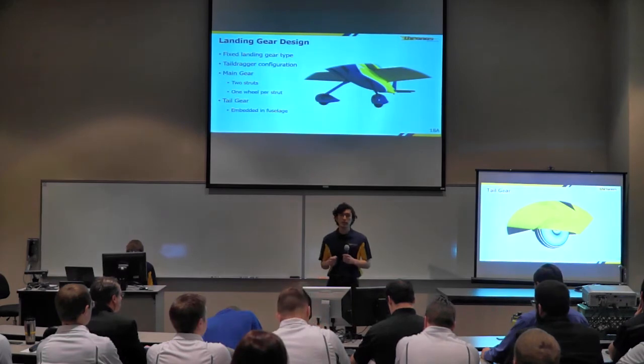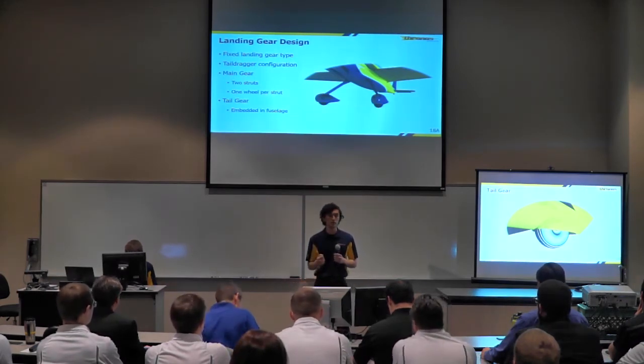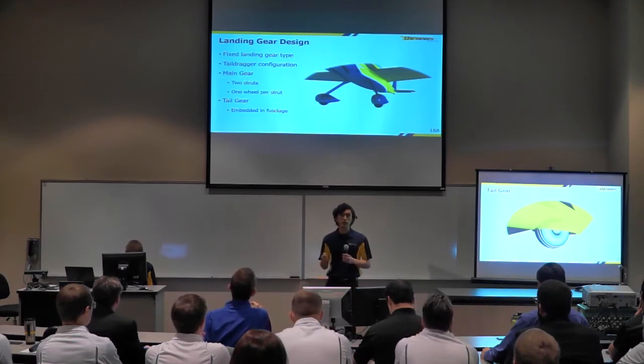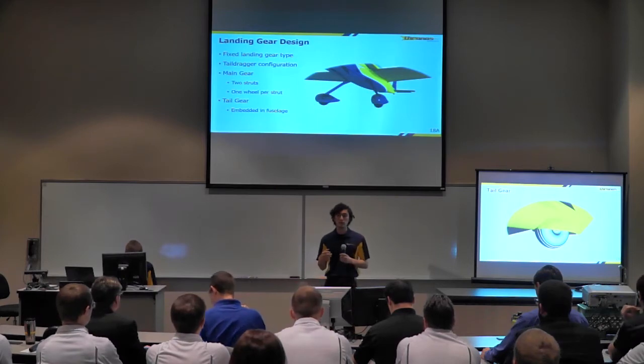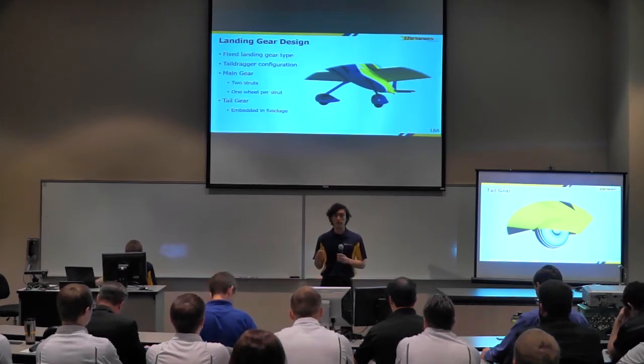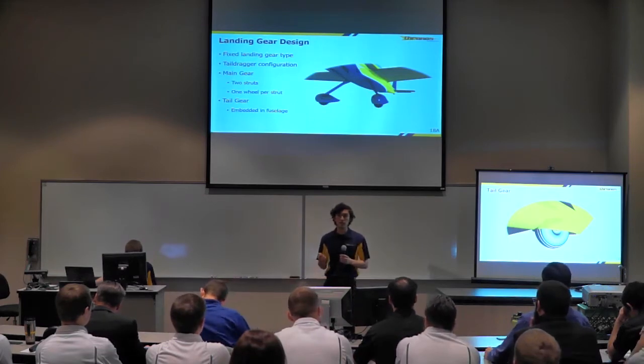For the landing gear design, we went with a fixed landing gear of the tail dragger configuration. Our main gear is comprised of 2 struts and 1 wheel per strut. Each strut is of a symmetrical airfoil cross-section in order to reduce drag, and each wheel has an aerodynamically designed tire fairing in order to reduce drag. For the tail gear, the wheel was embedded into the fuselage, also in an effort to reduce drag.